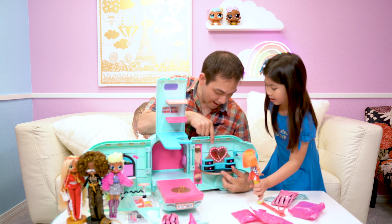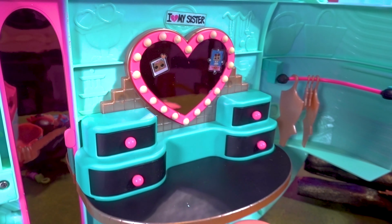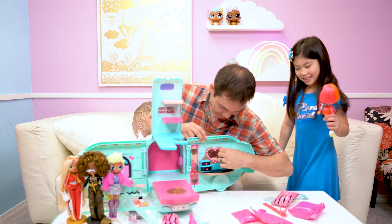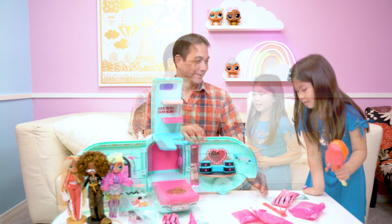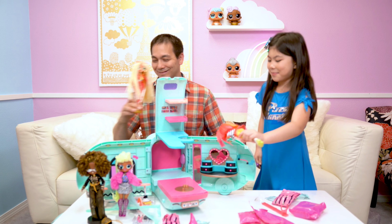Check it out. Right here we have a vanity with all these little drawers where they can get dressed, and it's sized perfectly for the OMG dolls. Oh, so you've got a cool little mirror here, huh? Hey, what are you waiting for? Let's open up all those blind bags. Don't you see all those blind bags there? Yeah, let's open them up.